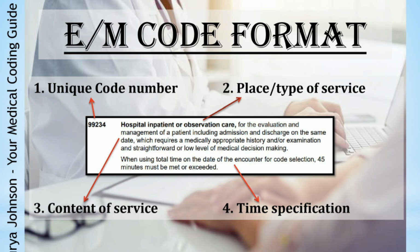So the first will be the unique code number. The code number is the CPT code. It will be unique. It will not be repeated for any other codes in the code book. So this is the unique code number.